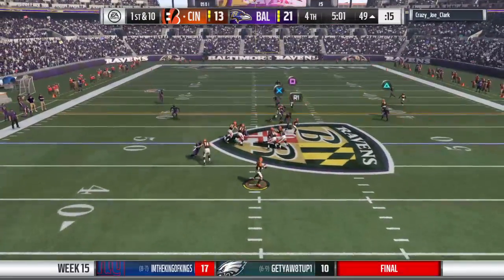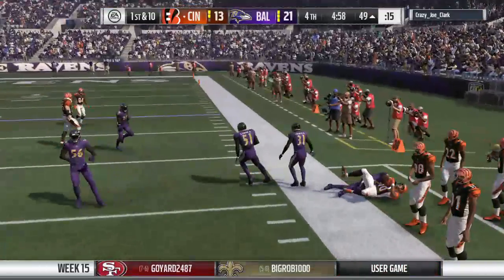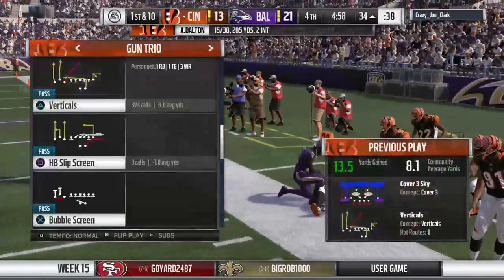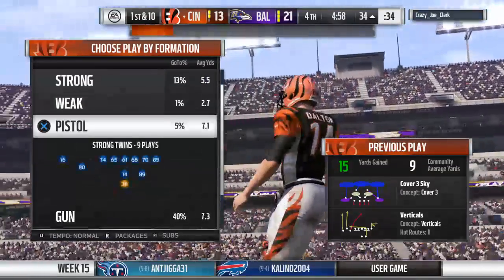Dalton, 1st and 10. He's going to flip one out here to his running back. And he is out of bounds inside the 35. It's a pickup of 15 and a fresh set of downs.